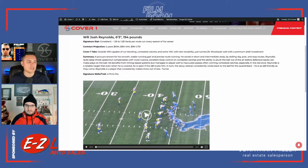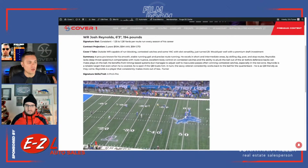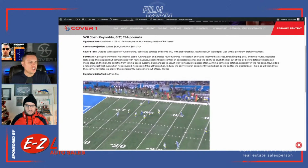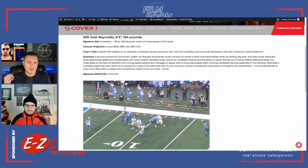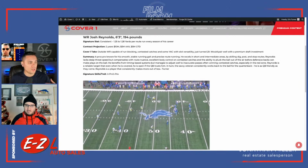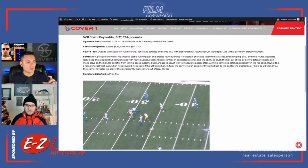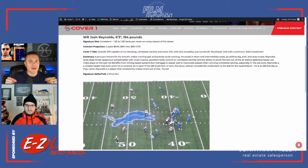And that's something you're going to see constantly once I hit play here for the film. His ability to be QB friendly, to work back to the ball is just phenomenal. Adjusting to inaccurate passes like that play on the back hip. He does that all over his film. He is truly QB friendly. And even when he's covered in all areas of the field, he's open if the quarterback trusts him.